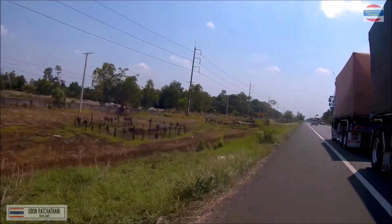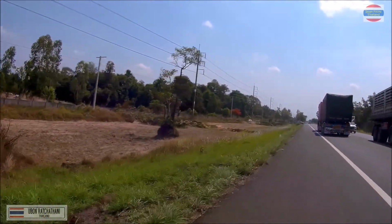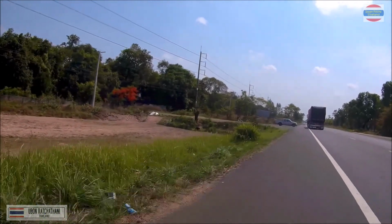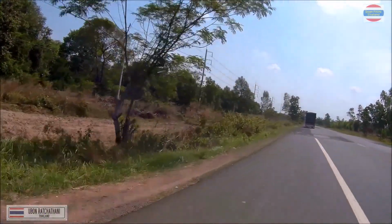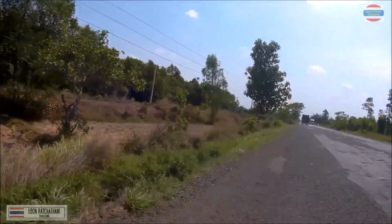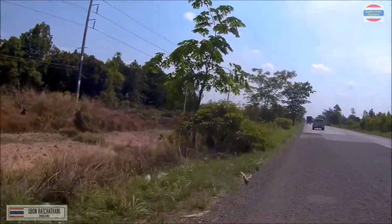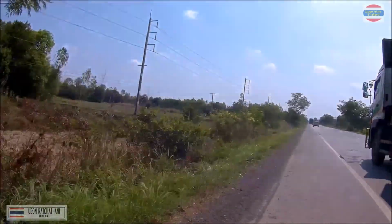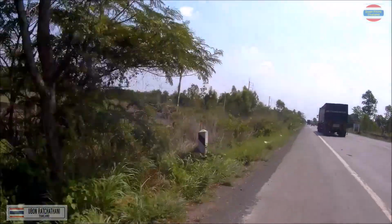Here is a good example of a heavy truck and trailer. As you can see, a lot of ground has been cleared. This was done, as I said earlier, when they were coming through with the electrical lines. The road's surface is pretty uneven, lots of potholes here, and as you can see, it's well worn, so a little bit of camera shake. Another large truck passes me by.